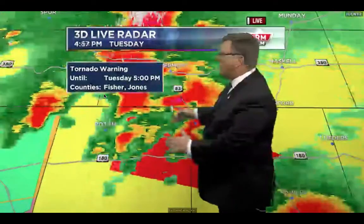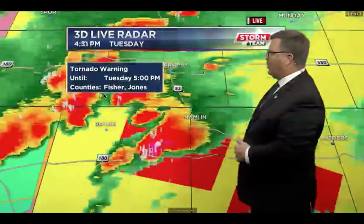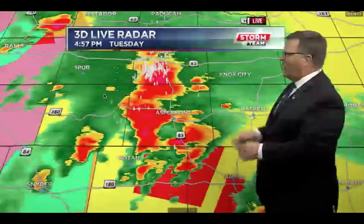Folks in Hamlin, you're still under the gun. Eastern parts of Fisher County to the east of Roby and in between Hamlin and Roby. This tornado warning for Fisher and Jones County will last until 5 o'clock. That's 3 more minutes. And then, of course, you folks up in Aspermont may have to deal with that as well. Let's go out and wide the view one more time.